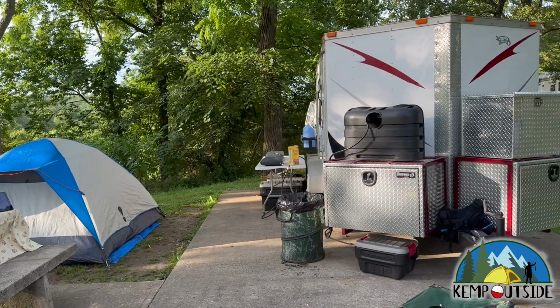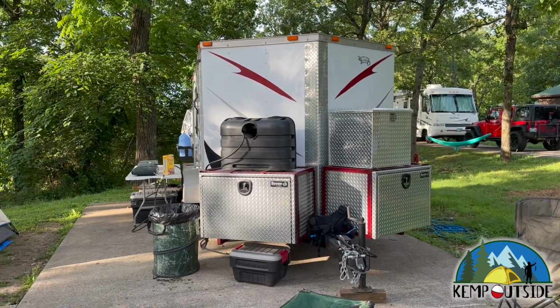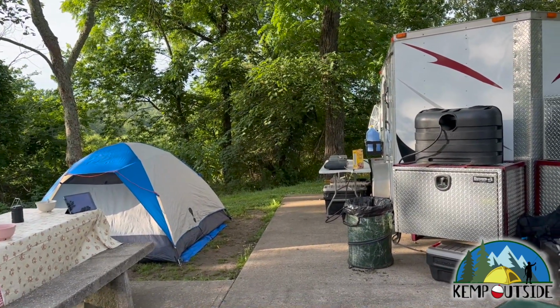in the cargo camper. We just did a bed build on the cargo camper. So if you want to check that out, I'll put a link up in the right-hand corner, where you can check out the bed build we did on the E-Track.